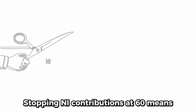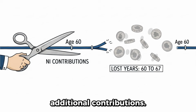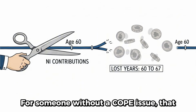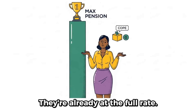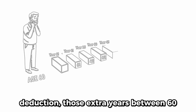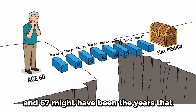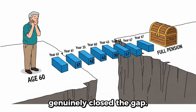Stopping NI contributions at 60 means you lose 7 years of potential additional contributions. For someone without a COPE issue, that probably doesn't matter. They're already at the full rate. But for someone with a meaningful COPE deduction, those extra years between 60 and 67 might have been the years that genuinely closed the gap.